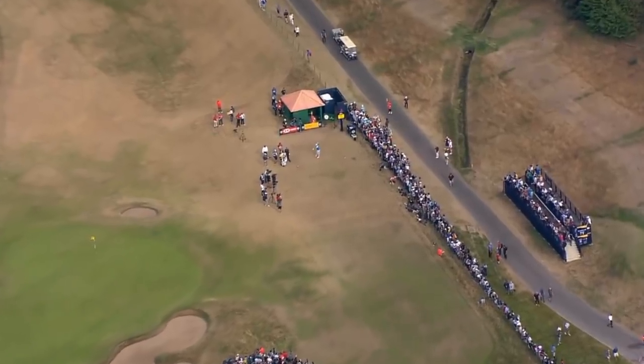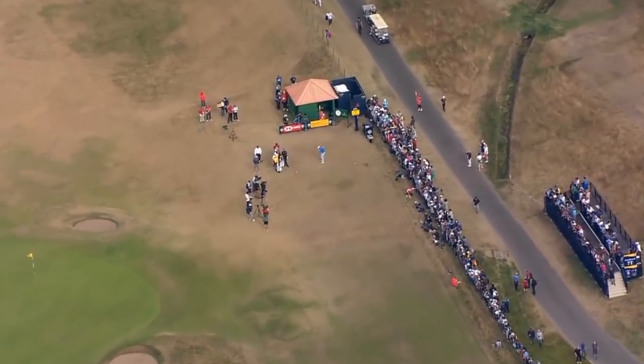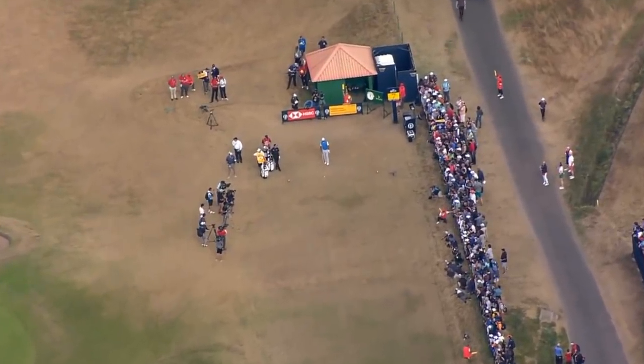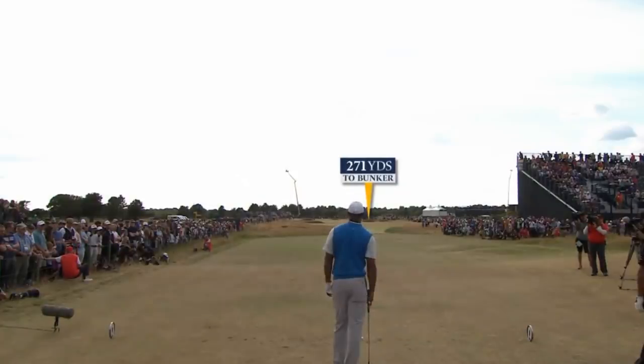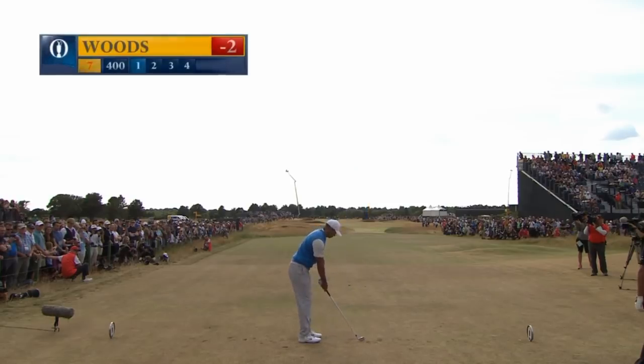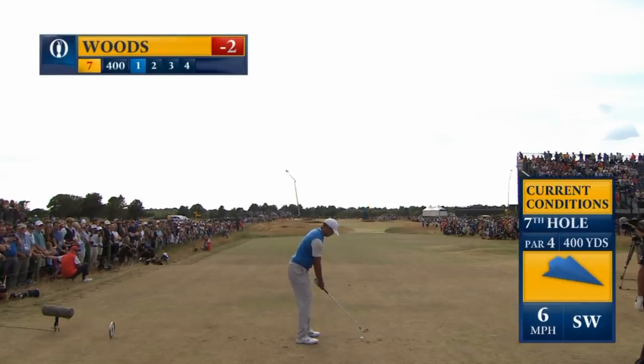Yeah, I'm liking to see that Tiger's got an iron out for this hole. I think this is the right way to play the seventh. 271 to the bunker. Be looking to probably hit this iron about 240. Most likely going with a 4 iron.